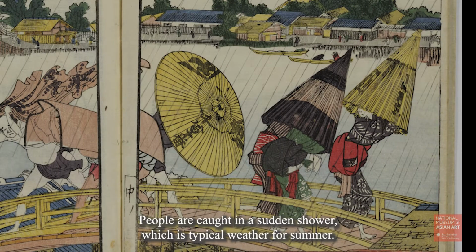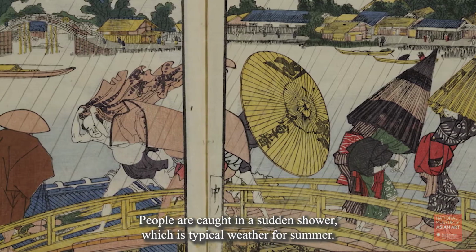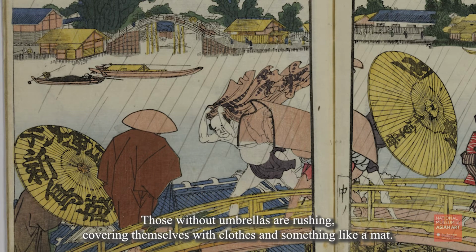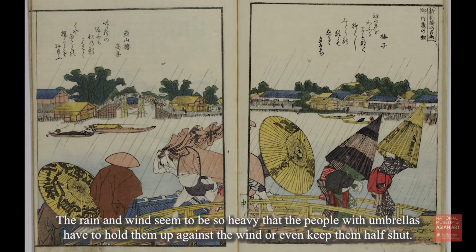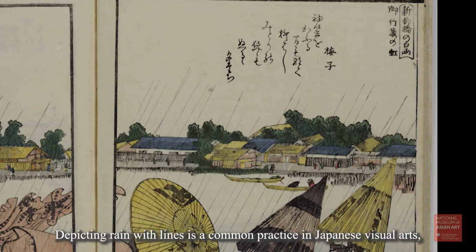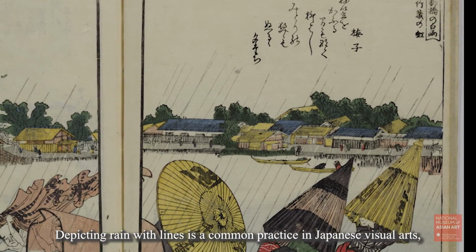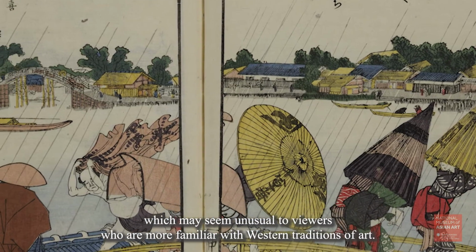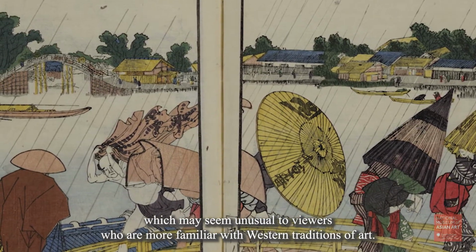People are caught in a sudden shower, which is typical weather for summer. Those without umbrellas are rushing, covering themselves with clothes and something like a mat. The rain and wind seem to be so heavy that the people with umbrellas have to hold them up against the wind or even keep them half shut. Depicting rain with lines is a common practice in Japanese visual arts, which may seem unusual to viewers who are more familiar with Western tradition of arts.